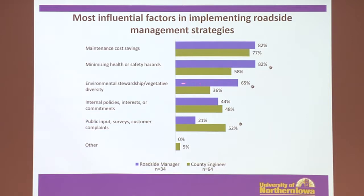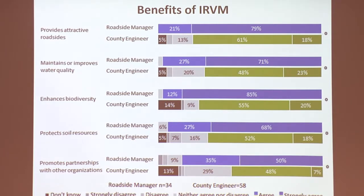So the roadside managers thought environmental stewardship was more important than engineers. And look how important public input, surveys, and customer complaints were to the engineers. It was a lot more important to them compared to the roadside managers. So we asked the two groups, what are the benefits of IRVM? They both had the same top three benefits.